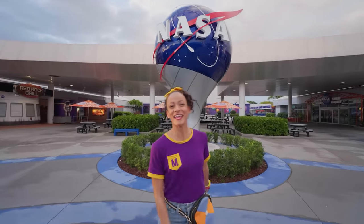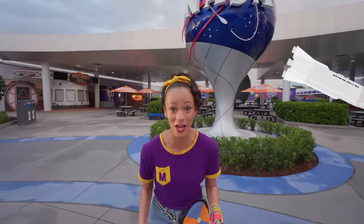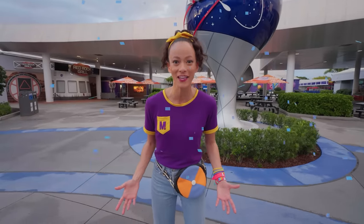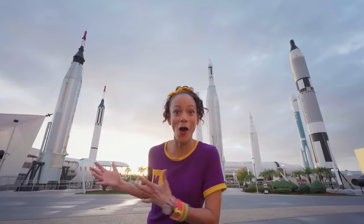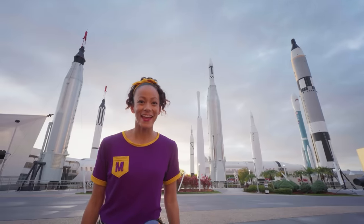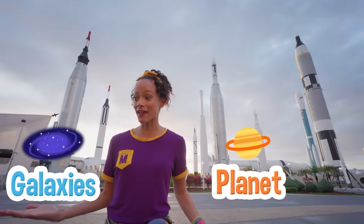Meekah, and today we're at the Kennedy Space Center in Merritt Island, Florida. We are going to explore space shuttles, space rockets, and have so much fun. Will you come with me? Well, let's go. Hey, check it out, a rocket garden. Do you know what a rocket is? It's a vehicle that launches stuff into space so that we can learn about other planets and galaxies.